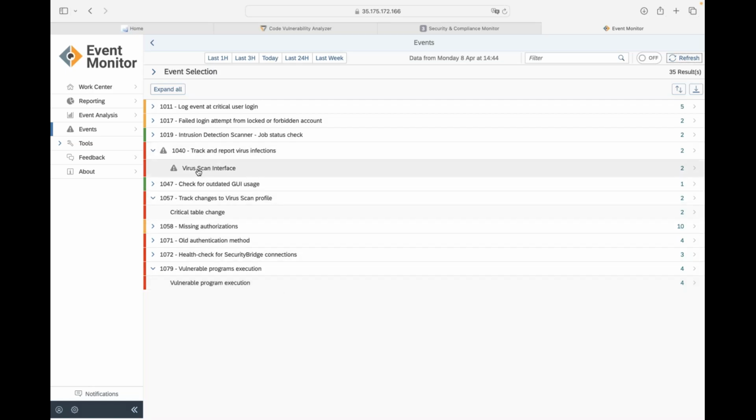Here we can see, for instance, the virus scan interface, it shows a virus infection. So we exactly see the alert originating from the very last scan. And these scans are real time. So everything that you see on the screen here is generated instantly, and it may have already generated outbound emails, raised support tickets, or raised an actual incident.